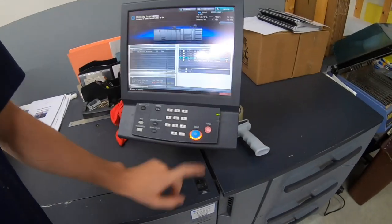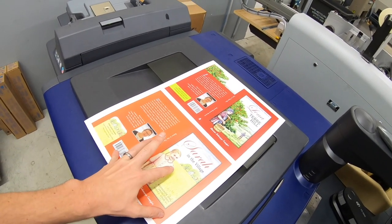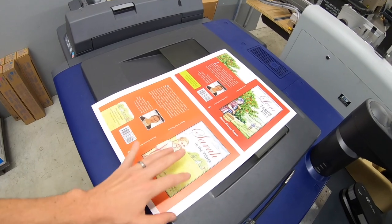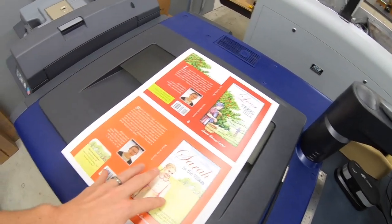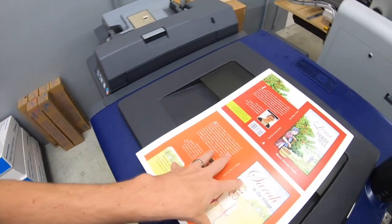It's so simple. All right, I have two up covers here I'm printing. This is 1319, 12 point C1S grain long. I keep a stack of it here just for two up books.